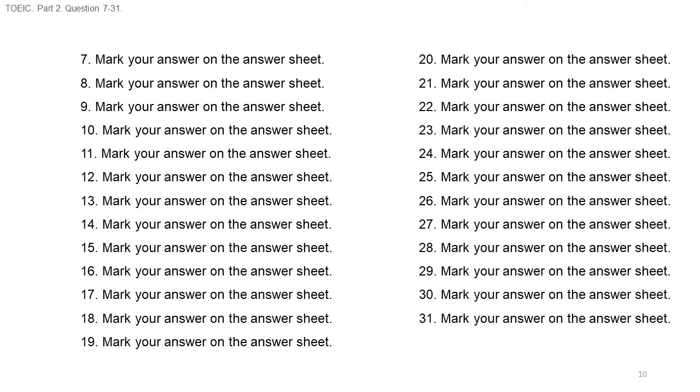Number 29. Hasn't the technician fixed our network yet? A. We met him at the networking event. B. No, he's still working on it. C. I'm glad we solved it together.